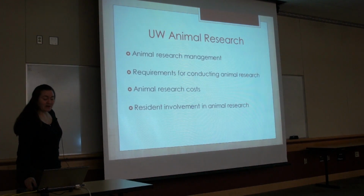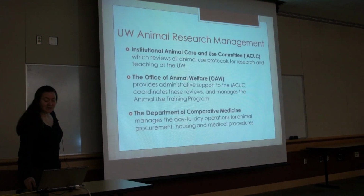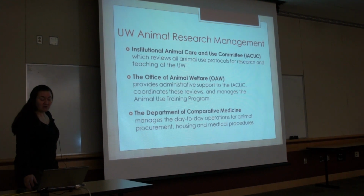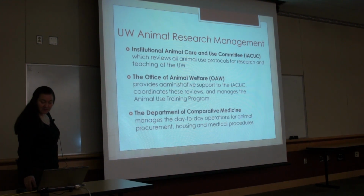There are basically 4 areas we're going to talk about: animal research management, the requirements for conducting animal research, costs, and resident involvement in animal research. There are 3 groups that basically rule over animal research: the Institutional Animal Care and Use Committee, known as IACUC, which reviews all animal use protocols for research and teaching at the UW. The Office of Animal Welfare, the OAW, provides administrative support to the IACUC, coordinates these reviews and manages the animal use training program. And the Department of Comparative Medicine, which manages the day-to-day operations for animal procurement, housing, and medical procedures.